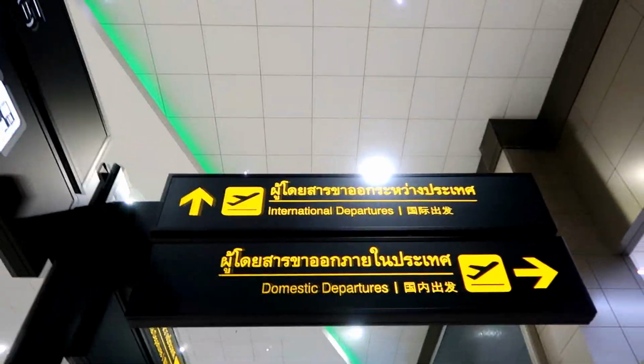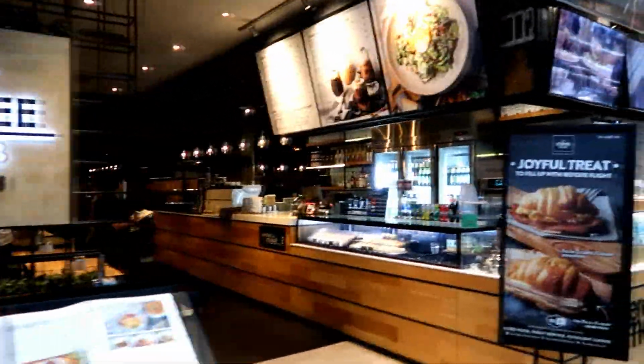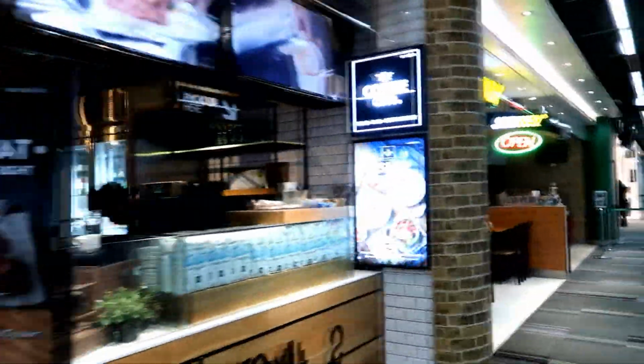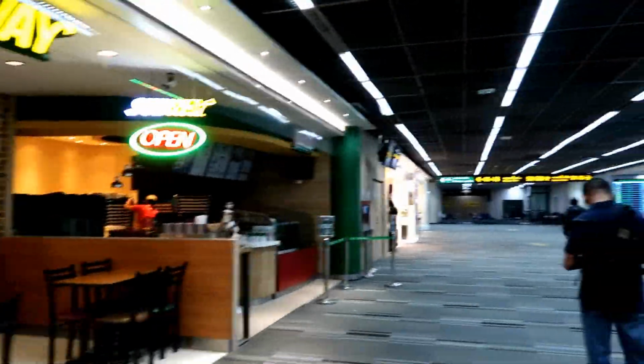After clearing security check, we were off to our gate, passing by more and more shops and cafes along the way. Familiar franchise restaurants are just everywhere, and there's just so many to choose from. Of course, there's one favorite, which is Subway, and one of my much-loved fast food outlets, McDonald's.